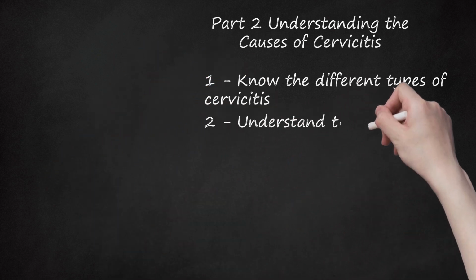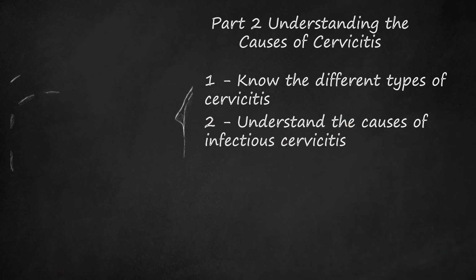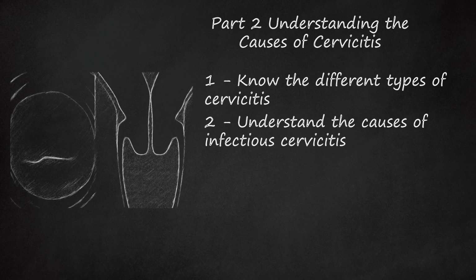2. Understand the causes of infectious cervicitis. In general, infectious cervicitis develops because of the presence of a sexually transmitted infection, STI, like gonorrhea or chlamydia. The association between these STIs and infectious cervicitis is so strong, in fact, that your doctor may start treating you for STIs immediately, even before the specific diagnosis is confirmed.